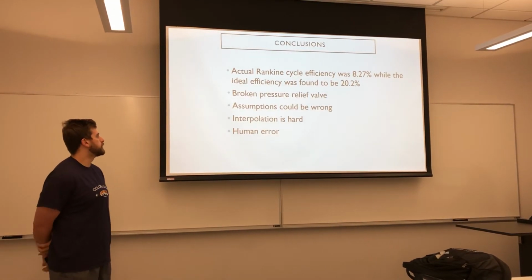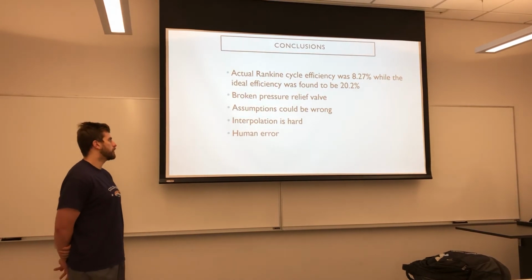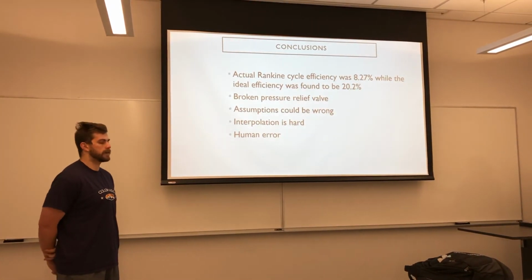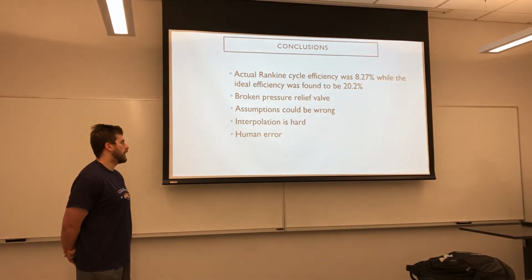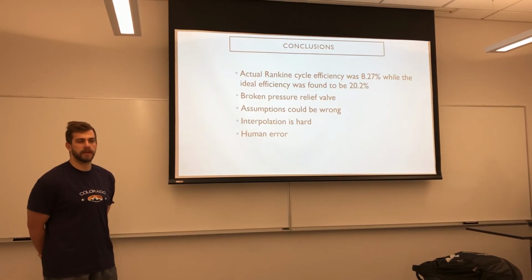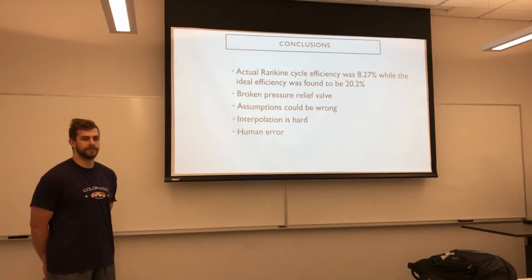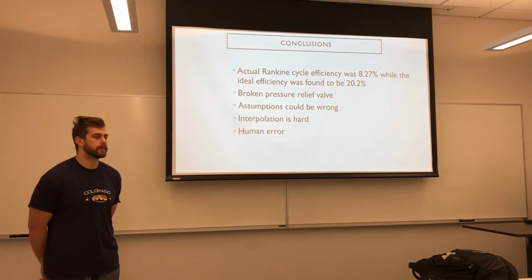So conclusions: the Rankine cycle's efficiency was about 8.3%. Comparing this to the ideal efficiency of 20%, it's close enough, but like I said, we had some issues with the pressure relief valve leaking throughout the time. Some of the assumptions I could have made were for an ideal cycle, not necessarily what we were going through. You know, interpolation's hard, and honestly, I'm not perfect, so there's some human error.